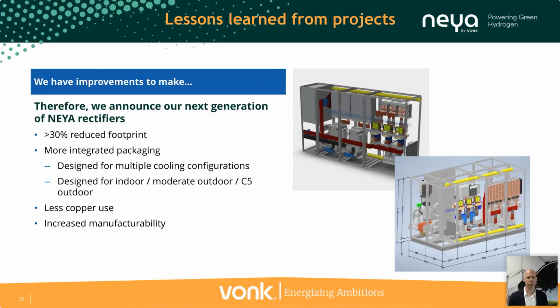Therefore, I can announce that we are in an advanced stage of the next generation of our Neya rectifiers. And these will really make a big difference in the industry. Depending on the specific type of topology, you will have at least 30% reduced footprint, or even a lot more. And we have very much focused on the integrated packaging.